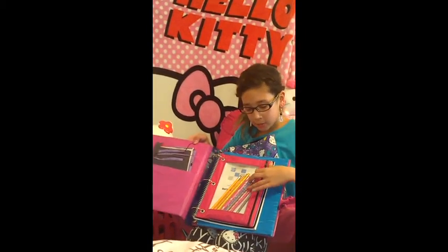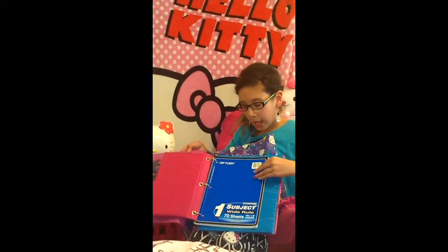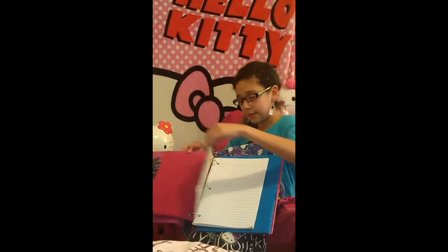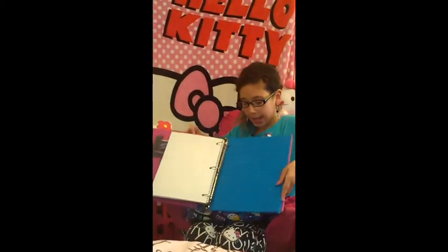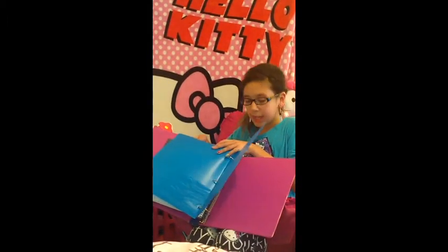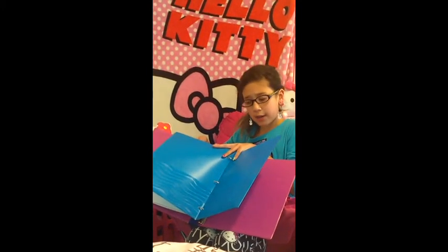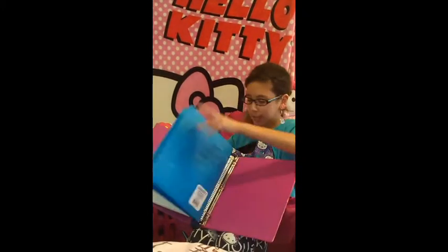And I got my pencil case over here. And I got my notebook. I didn't write nothing on there. And over here I got my folder. It's blue. It's kind of like wave. Don't know where I got it. It's blue. And I got nothing.